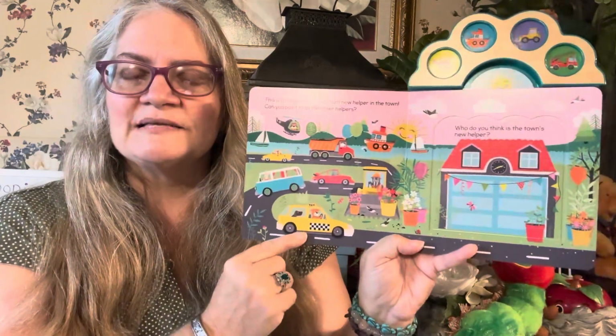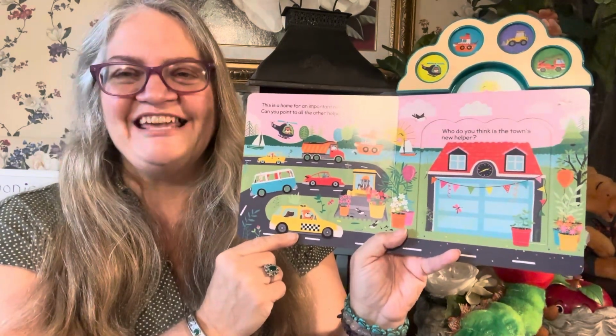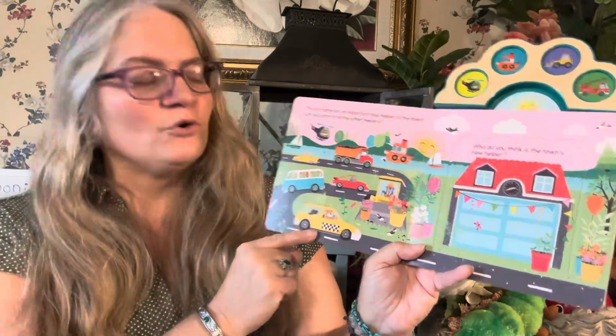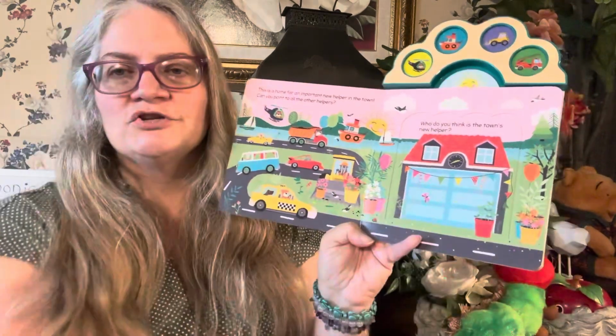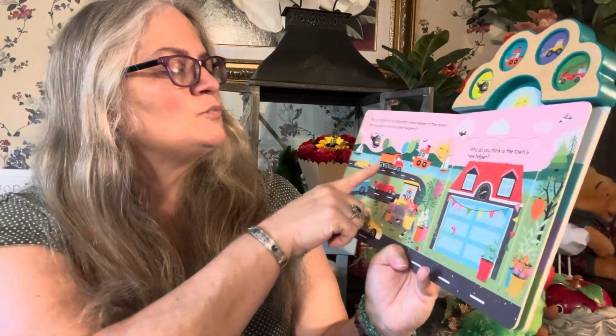They take people places they want to go for a fee. And so if you pay the fee, you can go for a ride to some place. So say you wanted to go to a show, they can drive you to a show. Let's see, who else is doing work?